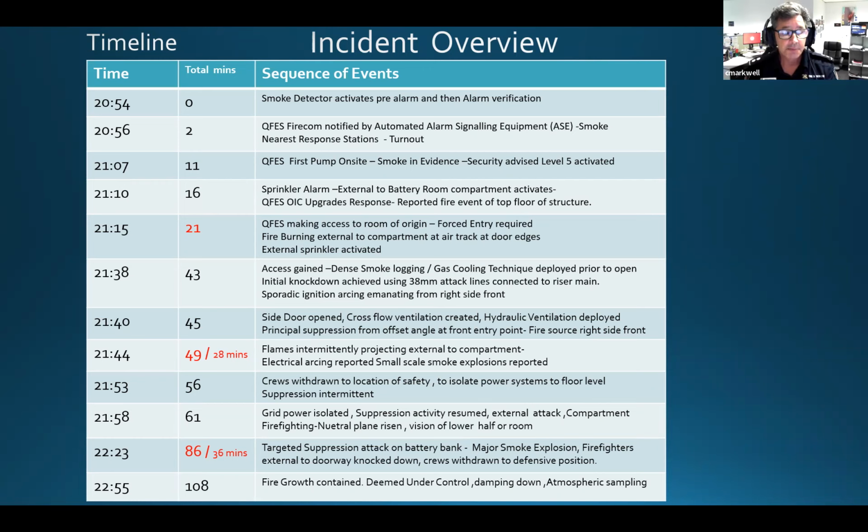And again, at the same time, the overhead sprinkler was raining down above them, and they had fire emitting out from the base of the door. Once they did get in, this is about 2000 hours at night, so already pitch black in Queensland at that time. A very dense smoke, so they couldn't really see anything, and even with thermal cameras, all they could see was a heat signature on the one quadrant of the room. They couldn't identify anything else.